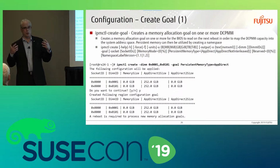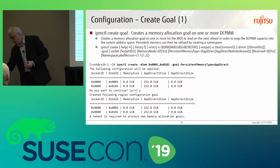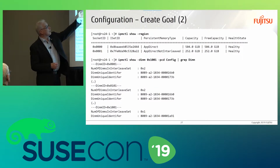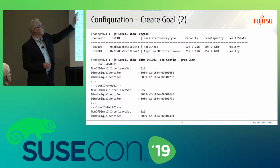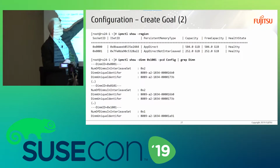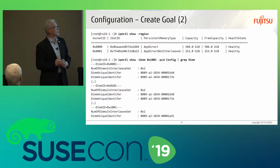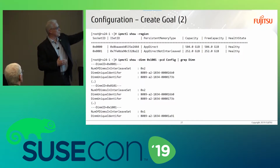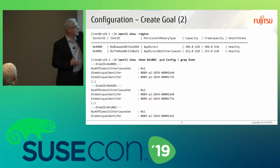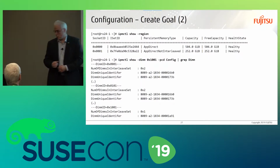And now you can imagine why it is called goal, because it's a goal where the BIOS has to fulfill this wish, and after a reboot, the system comes up again, and I ask the system, please show me the region. Then you will see that the region was created, the gray box before, and here we have one region with the 500 gigabyte, the two modules, and the second one which I created with an extra command, which is non-interleaved, it's only the single module. You can also see the stripe set with this PCD config, interleaved about two modules, and the second one is just a standalone module here.